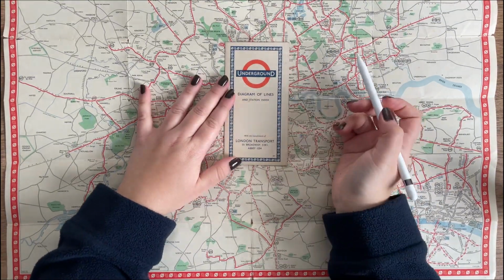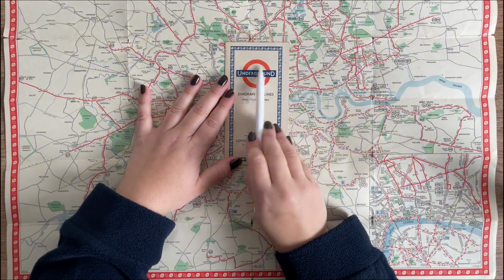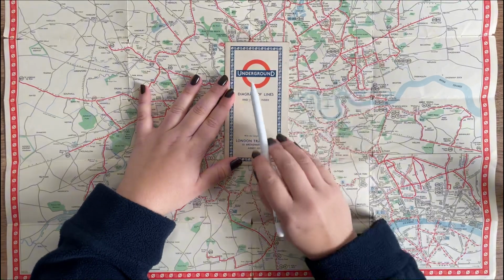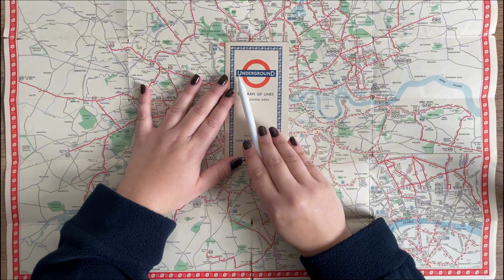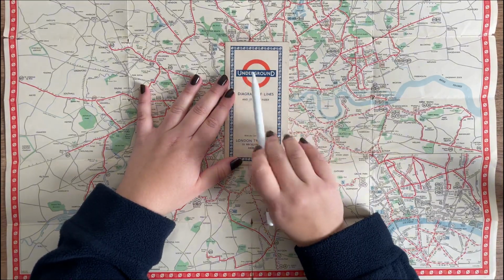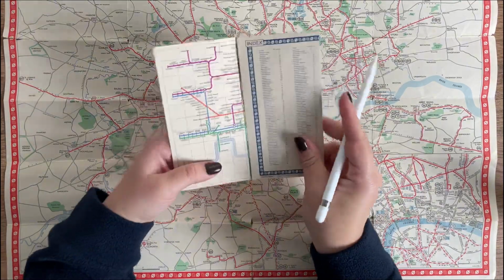Also this little thing, which is easy to see: Underground. As you can see, the U at the beginning is bigger than the other letters, and the D at the end is bigger than the U. So this was an old logo that they had, and I will show you now inside. Let's see.